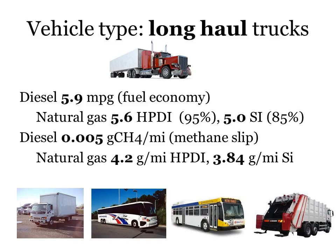So for diesel, we're using a 5.9 miles per gallon fuel economy, and for natural gas, we are giving it a penalty of 5% for the more efficient natural gas HPDI engines, and a penalty of 15% for the spark ignition natural gas engines.